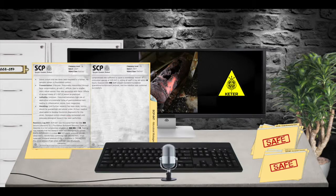Lethality unknown. Presumed extremely high risk of destruction of endothelial lining of gastrointestinal tract, leading to inflammation, sepsis, and toxic megacolon. Handling: until further research has been done, victims should be quarantined and placed under 24-hour medical observation to develop a functional diagnostic for this strain. Deceased victims should not be incinerated until adequate etiological research has been performed.